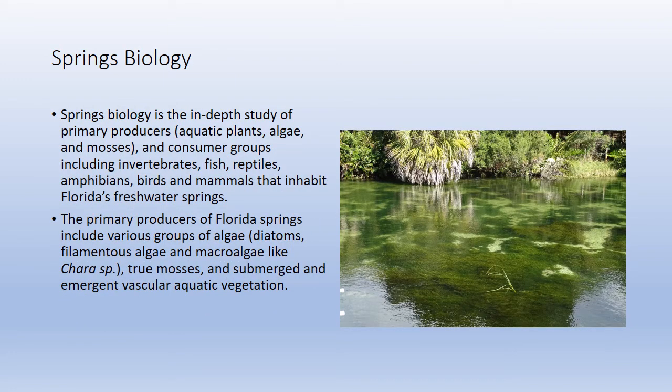Now, the biology of the springs: the water is very, very clear, so there's emergent vegetation along the sides. That means the vegetation that grows in the water but comes out. Submergent in little deeper areas, which you have there, where the plant is fully underwater. And that fuels the photosynthetic habitat for fish and many invertebrates. Our Florida springs also have microalgae in them, filamentous algae and diatoms.